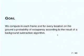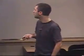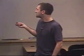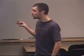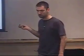So in this first part, the goal is to compute in an isolated time frame, so we no longer have a motion model. We can't rely on the fact that people have consistent motion from one frame to the other. We want to estimate in each isolated time frame, and for every location in the scene of interest, the probability of occupancy according to the result of a background subtraction algorithm.